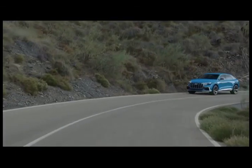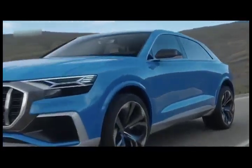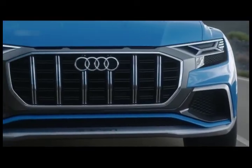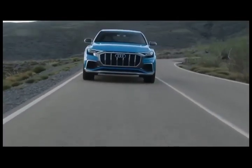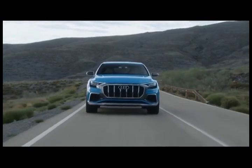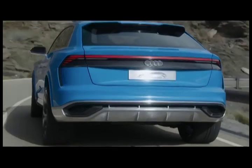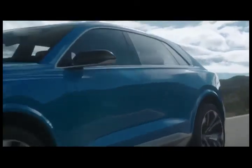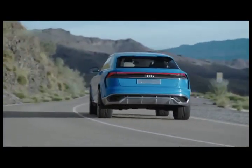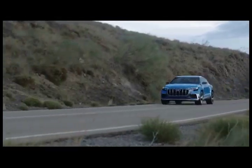The combustion engine is a 3.0 TFSI, producing 245 kilowatt and a maximum of 500 Nm of torque. The electric motor generates 100 kilowatt of power and 300 Nm. Together with a decoupler, it is integrated into the 8-speed Tiptronic. The complete system produces 330 kilowatt and 700 Nm of torque. The Audi Q8 concept accelerates from 0 to 100 km per hour in 5.4 seconds on its way to a top speed of 250 km per hour.